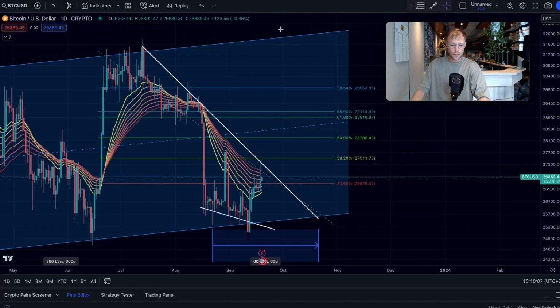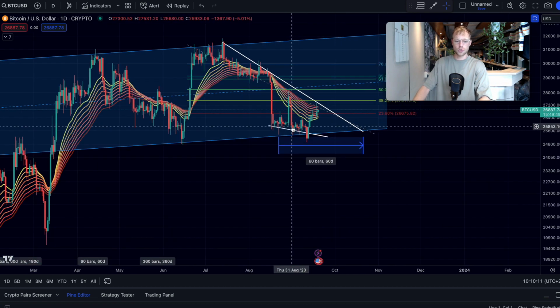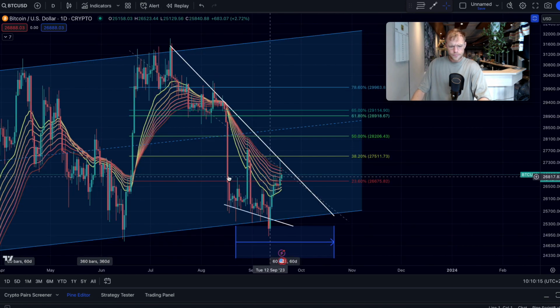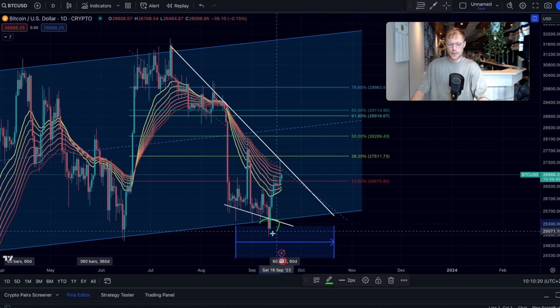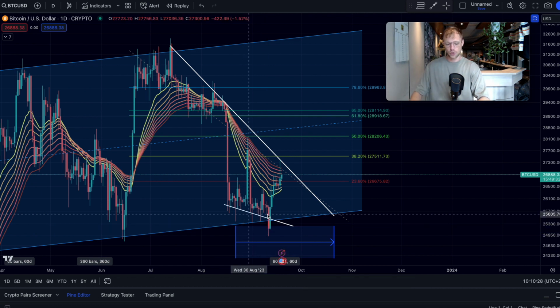But let's go back to Bitcoin. I still think there's definitely some more upside potential right here because of these negative funding rates. And this was also a very much anticipated bounce, right? We have been very clear that Bitcoin is going most likely to bounce after taking out those long liquidations at 25.2k.